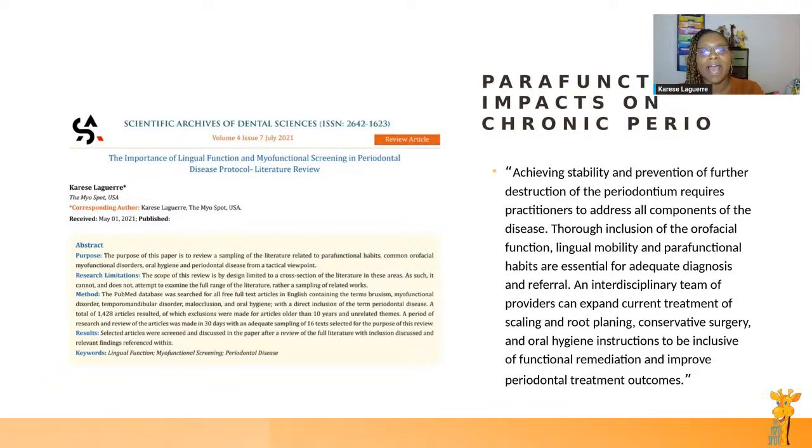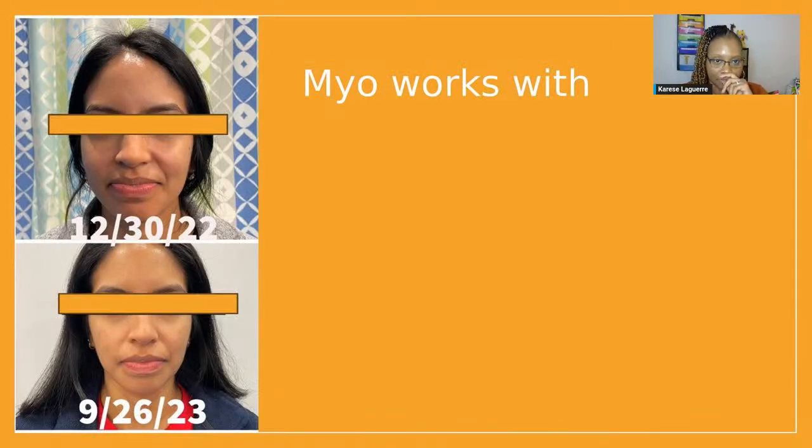So periodontal disease, we have to talk about. We have to talk about the implications that it has when we have oral dysfunction. We have to talk about mouth breathing. We have to talk about the lack of tongue range of motion to be able to cleanse the oral cavity. If we are giving oral hygiene instructions, we are at a great loss if we are not also accompanying that with oral function instructions, okay? And that comes through myofunctional therapy as your primary course of action. All right, so let's talk about myo and how it works.